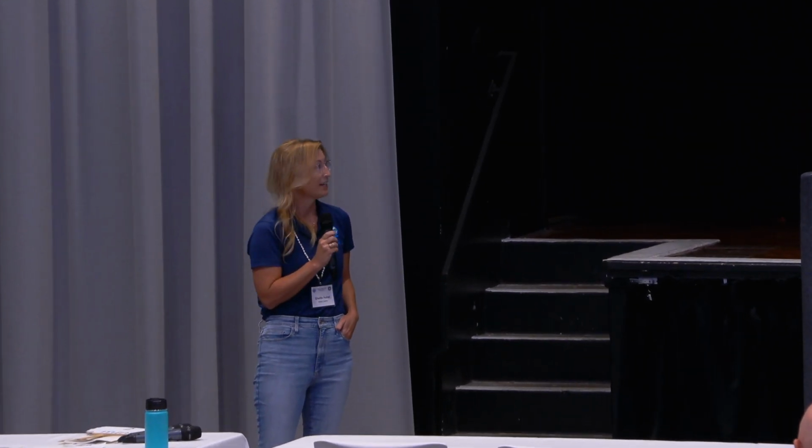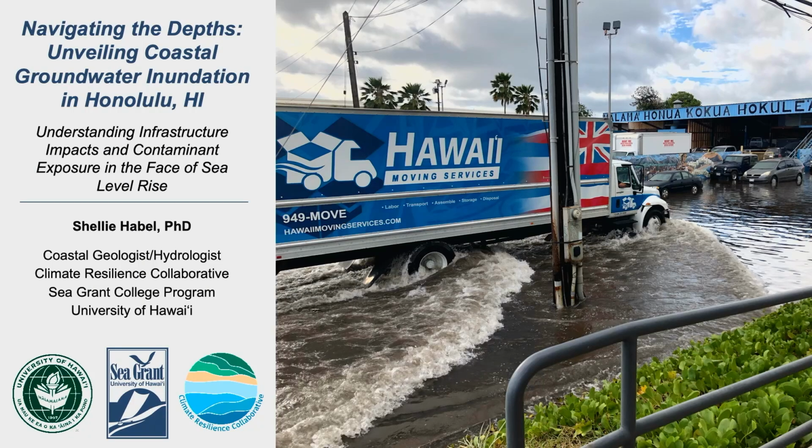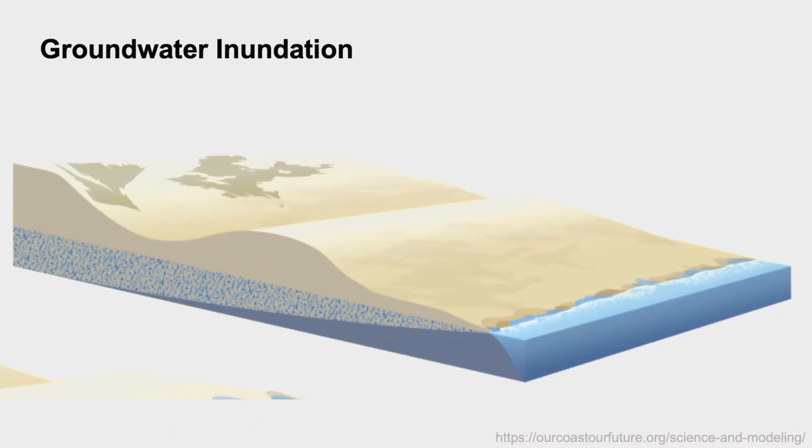I'm a coastal geologist and hydrologist with Chip Fletcher's Climate Resilience Collaborative, as well as Sea Grant. And what I mainly look at are inland sources of flooding from sea level rise. And so the component I'll talk about today is groundwater and groundwater inundation.